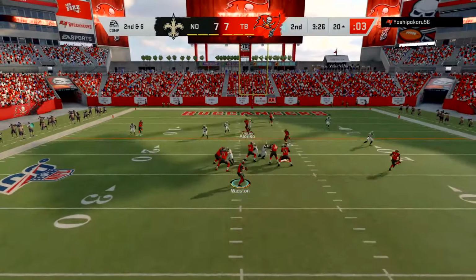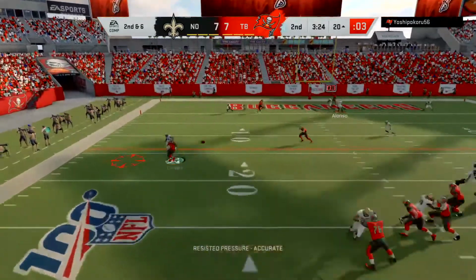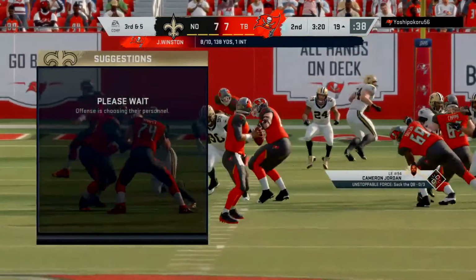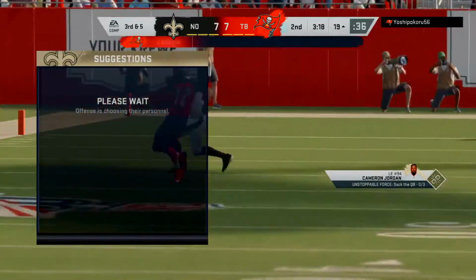To throw on 2nd and 6. Winston. Left side here, that's complete to Godwin. That catch good for only a yard, and it'll be third down.